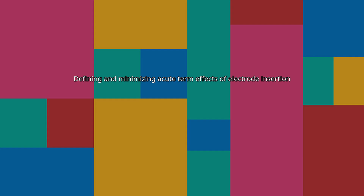Defining and minimizing acute term effects of electrode insertion. Damage caused by electrodes in the short term is caused by the insertion into the tissue. Consequently, research into minimizing this is focused on the geometry of the electrode and the proper technique for insertion. Short-term effects of electrode insertion on surrounding tissue have been documented extensively. They include cell death, both neuronal and glial, severed neuronal processes and blood vessels, mechanical tissue compression, and collection of debris resulting from cell death.